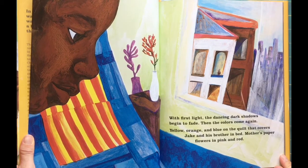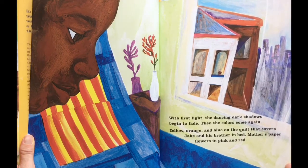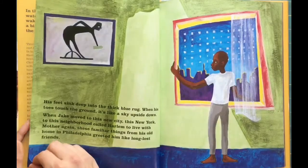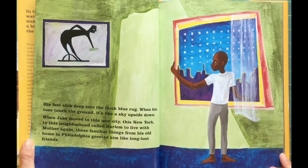Then the colors come again, yellow, orange, and blue on the quilt that covers Jake and his brother in bed. Mother's paper flowers in pink and red. His feet sink deep into the thick blue rug. When his toes touch the ground, it's like a sky upside down.